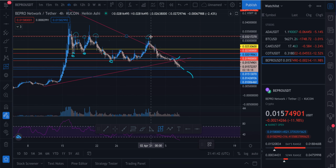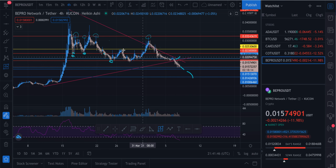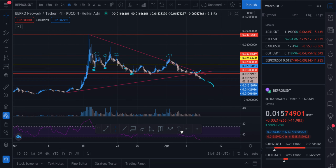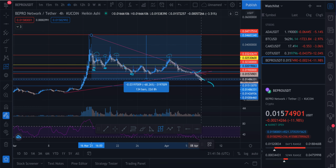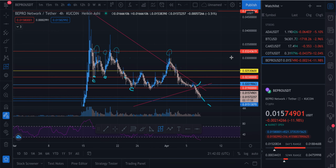very, very strong. If we take the top here to the bottom, that's around a 53% correction, because it already did correct, right? So if we take the peak to where we're at right now, that's around a 70% correction, okay? So we're kind of going back to where we started. That's what the trend is looking like.